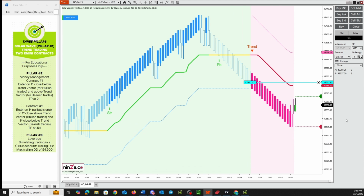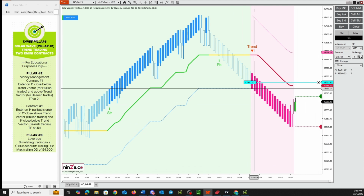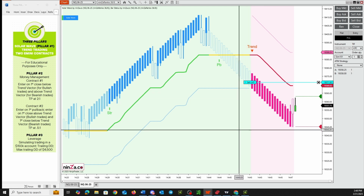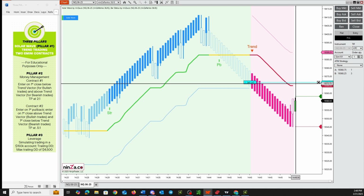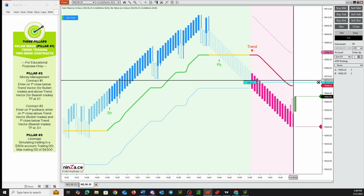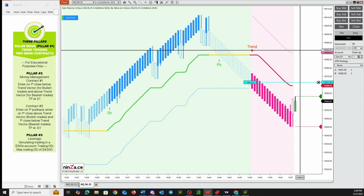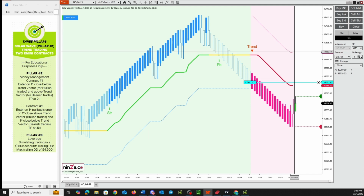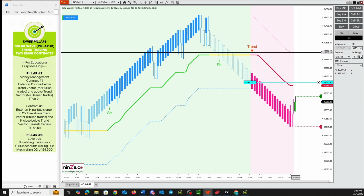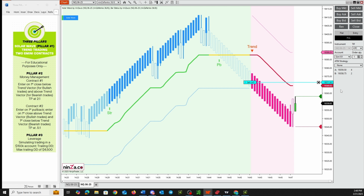All right, you see I'm trading with Ninjaco's stuff, so just the basic chart trading functions here. I'll just follow this trend vector line, and I'll put a sell stop right there. If I get triggered, the stop loss will be above this little flat part of the trail right there.